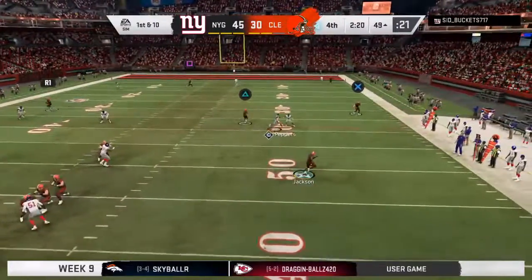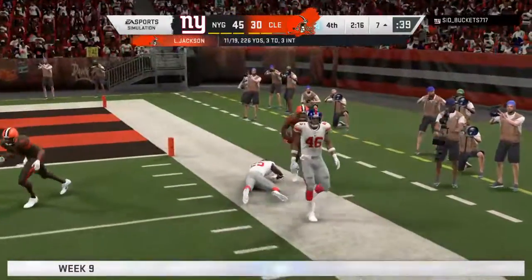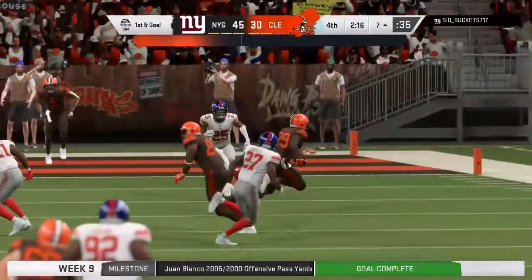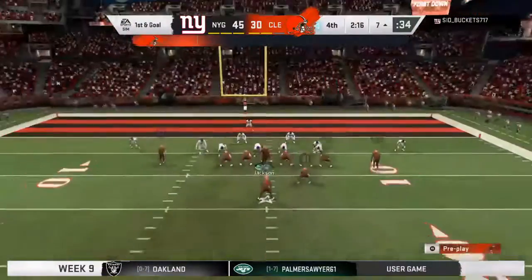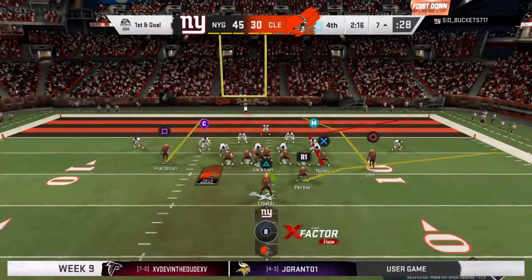Here's 1st and 10. Escaping the pressure right. Complete. It's Johnson, and he'll go out of bounds finally at the 7. A big play that time for Cleveland, 42 yards. Well, make that now 2 completions for him on this drive, and these aren't ordinary completions. They're big ones. Yeah, these are the types that make a secondary talk to each other, and not in a good way. Oftentimes pointing fingers.